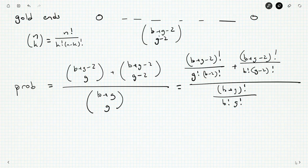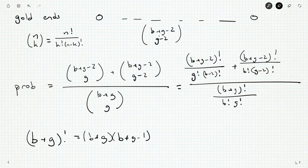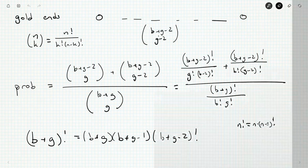Alright, so we could get to simplifying. One thing to note, B plus G factorial is B plus G times B plus G minus 1 times B plus G minus 2 factorial, based on the definition of factorial, which we maybe remember, n factorial is just n times n minus 1 factorial. We recursively build up factorials. Okay, so knowing this, we could certainly simplify our probability a little bit.